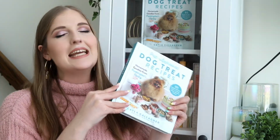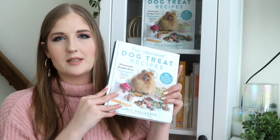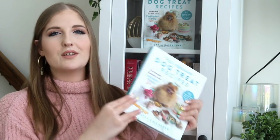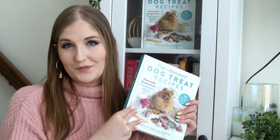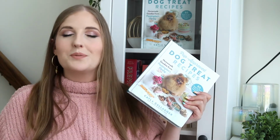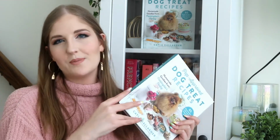Here it is. And if you are a dog parent who loves to spoil your dog, this is going to be like your Bible. This will show you how to make the most extra fancy, cutest little dishes for your dogs. A lot of them are dog versions of human food, which is really exciting. So I'm going to take a look into the book with you and show you my favorite recipes.